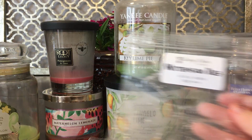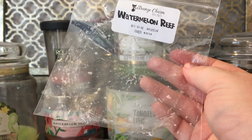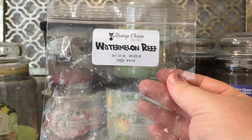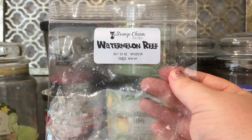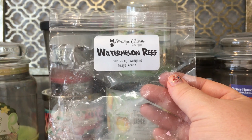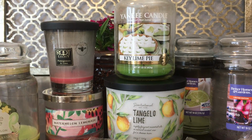Okay, and then I got through this cute little breakaway wheel. And this is Watermelon Reef by Strange Charm, which is salty sea air and watermelon. And oh my, another one of my favorites of the month. This was so amazing, so strong, but not cloying or annoying.